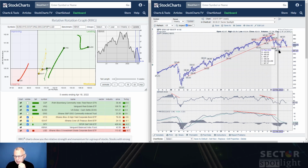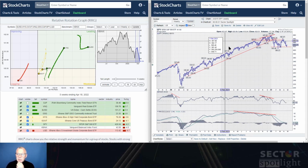There's no positive divergence to be found. As a matter of fact, this low here, the lowest low, was in the RSI lower than the previous low, so that's a confirmation of that downtrend. And the same is happening with the MACD. So there's no divergence spotted yet on the weekly chart.